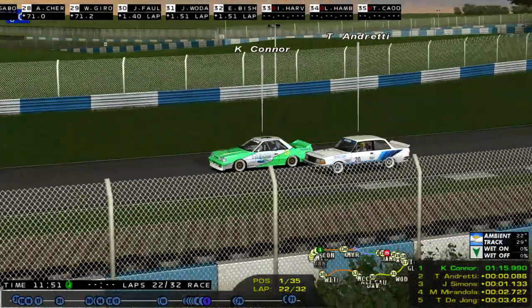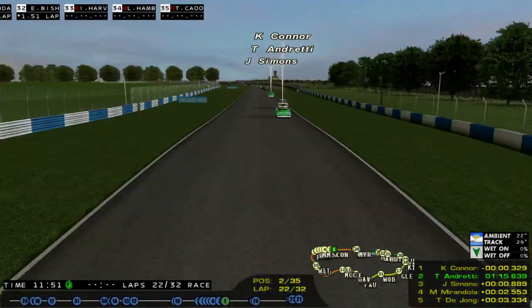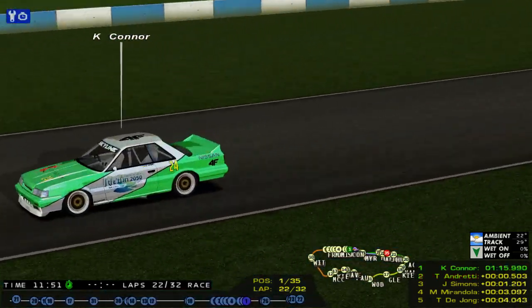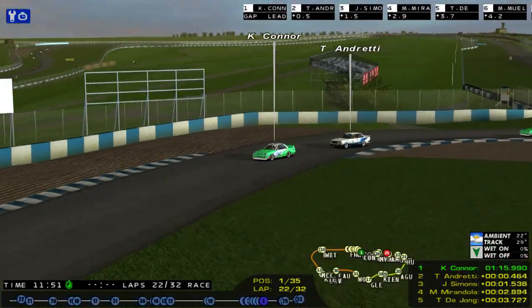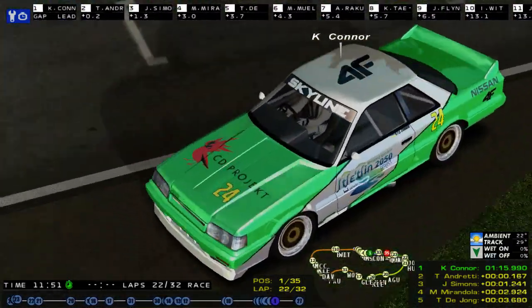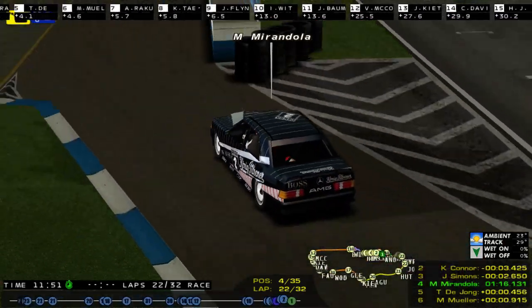Yes, Connor's got it. Connor's got the lead coming into the pits, because they're open. No, Andretti is staying out. I don't think that's a smart decision, because obviously the pit stop takes a major chunk of the lap because it's so short. But it does. So in comes Connor. In comes Simons as well. In comes the majority of the field.